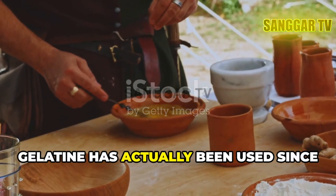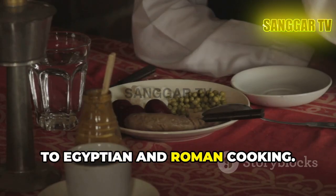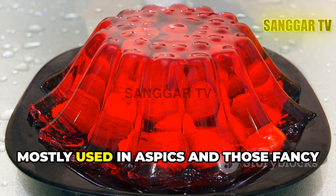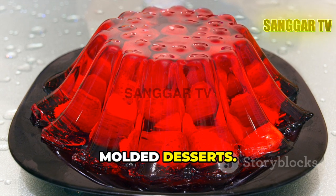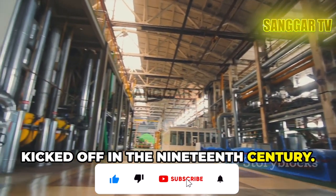Gelatine has actually been used since ancient times, with its roots tracing all the way back to Egyptian and Roman cooking. In Europe, it was once considered a luxury item, mostly used in aspics and fancy molded desserts. Then, industrial gelatine production really kicked off in the 19th century.